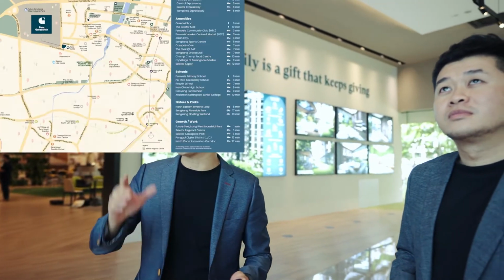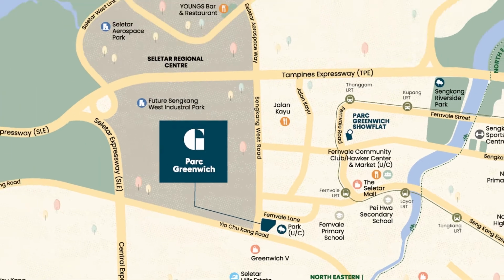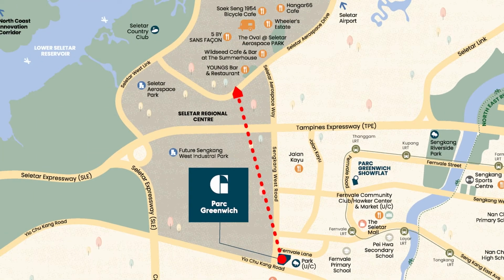Fantastic. And of course, if you're going to go up north a little bit more, I see Jalan Kayu where all your eateries are. And further north, we have got Oval. That's the place for Instagrammers, food, lots of cafes, right? You have like Wheeler's Estate, Young's. Yeah, you go there. I go there quite often.